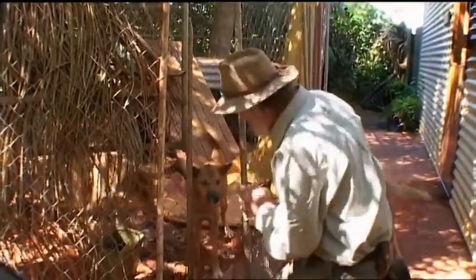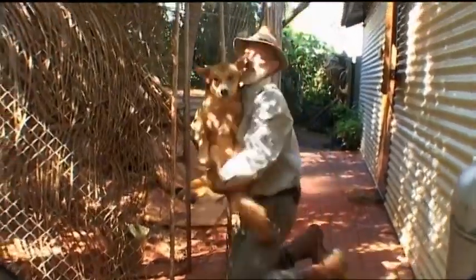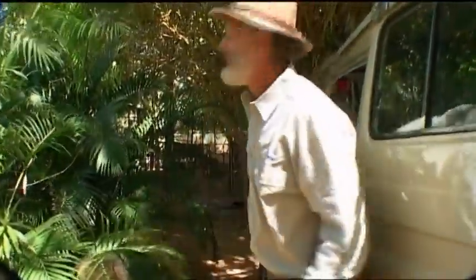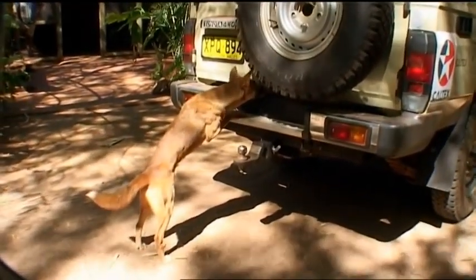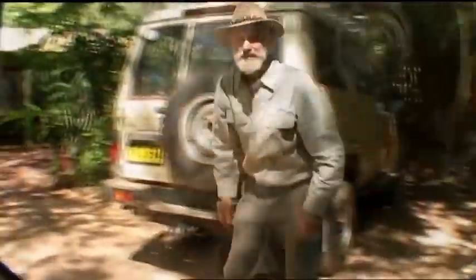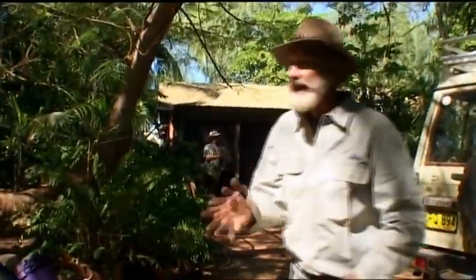You ready, Bun? Come on, you can come out here. That's the boy. In the car. Bundy. Here, get up. In you go. Where's that other little bloke? One missing. Here. Come on. One thing about dingoes, they do exactly what dingoes want to do.